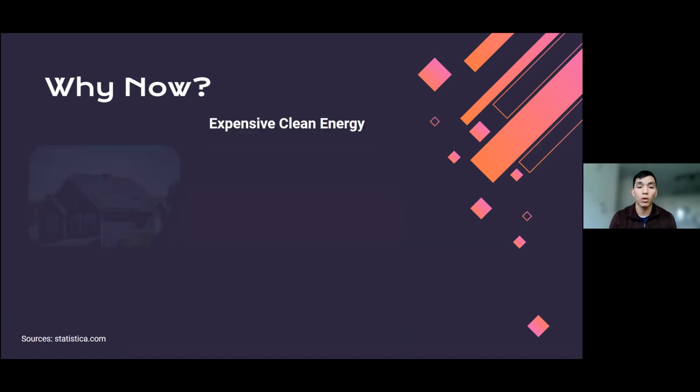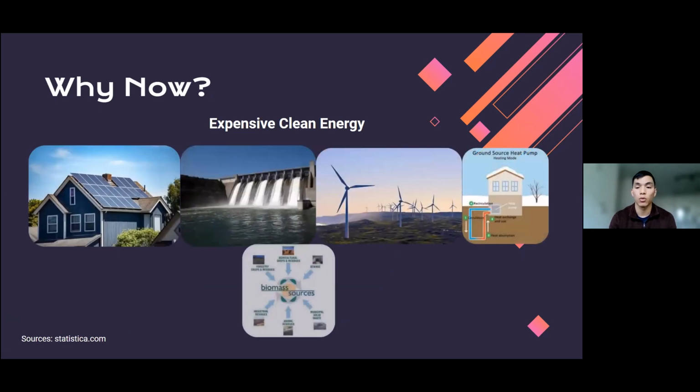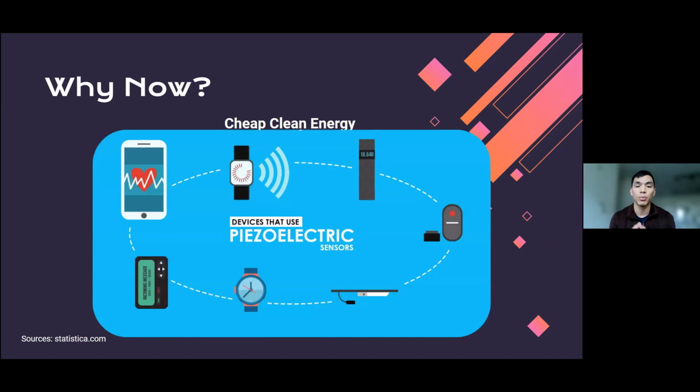And so why now? Expensive clean energy, such as solar, hydro, wind, geothermal, and biomass, they're an expensive and hard barrier of entry for regular consumers to really adopt. However, our technology is cheap. It's used in devices that everyday consumers already use, and our keyboard idea is still going to be that cheap and also provide that clean energy source that everyone is looking for.